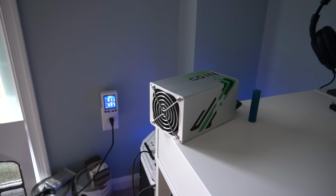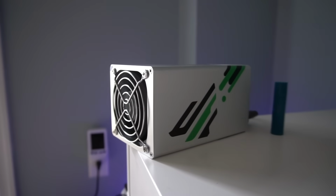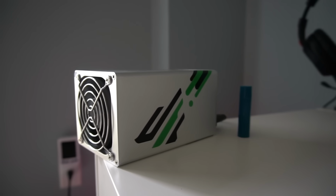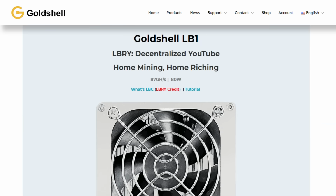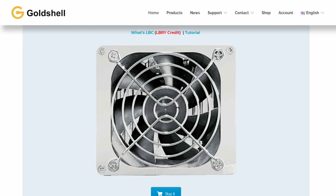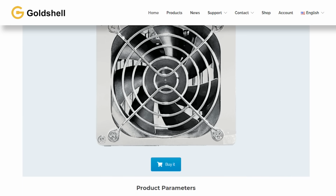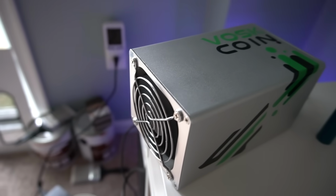So this is not a custom miner other than the collaboration, the graphics, right? This is an LB1. There is no VoskCoin coin to mine yet. And this miner was previously released and it's sold out, and literally every other mining rig right now is sold out.